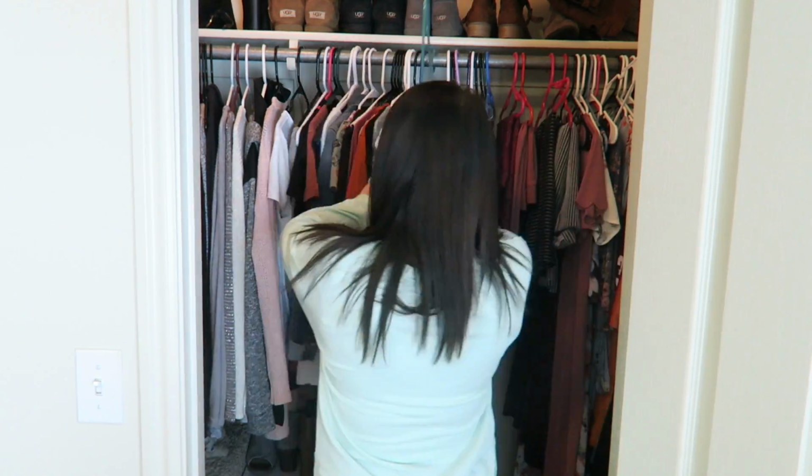Okay, so first things first, I'm going to go through all of the clothes, find what I actually wear, and if I don't actually wear it, or if I don't think I'm gonna wear it, then I'm going to take it off of the hanger and make a pile on my floor because my bed's way too far away.